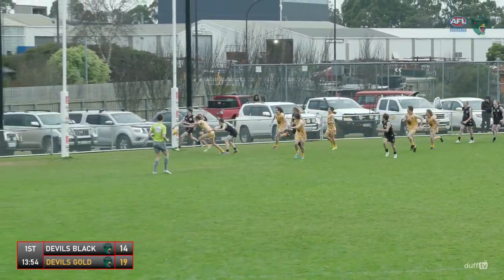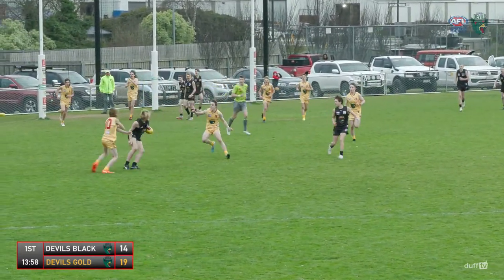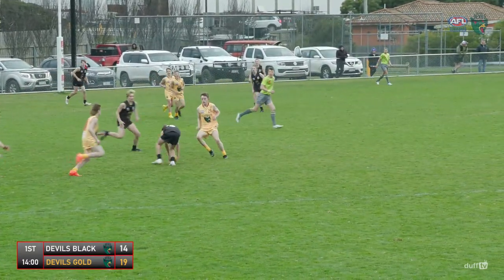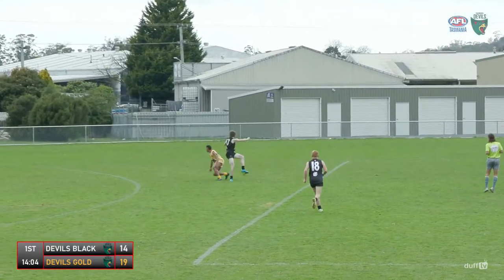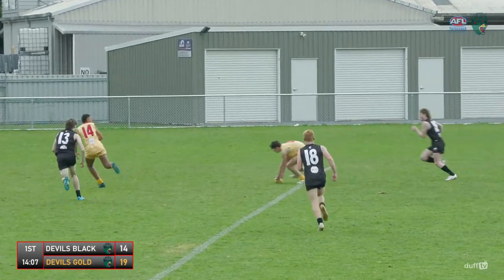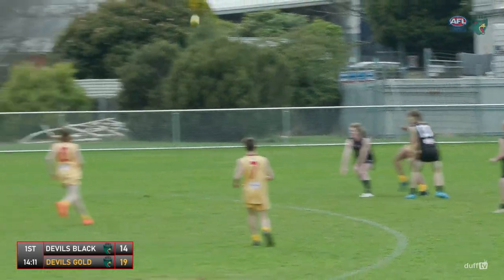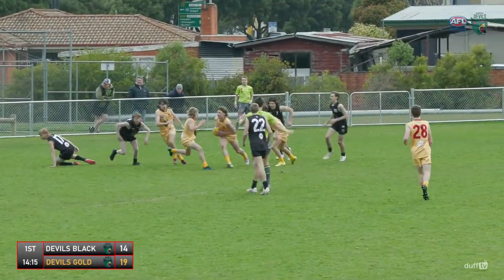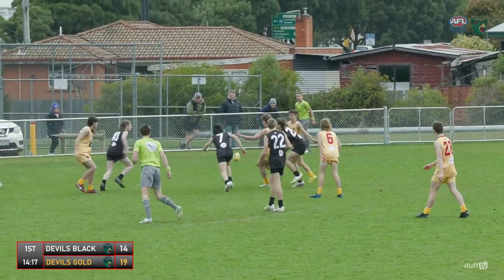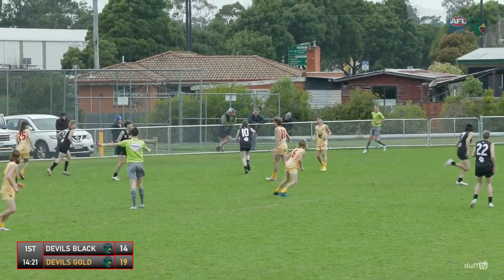Terrific pickup from. Couldn't see who that was either. Ball comes out. Stick him. Terrific play from young Max, 19 there. Hughes brings the ball forward. Jack Morrison again. Swings onto his right. Brings the ball into the top of the square. They spoil each other, the black. Umpire says that's holding the footy. Spread and defend. Find someone.